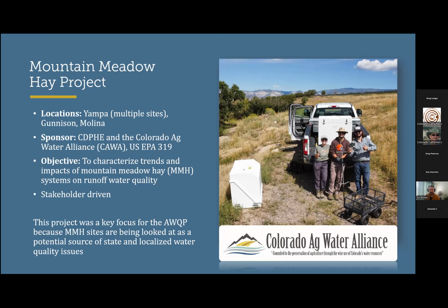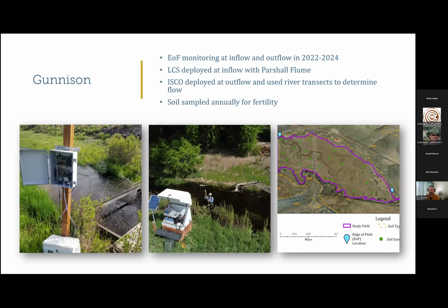And the first site that we'll talk about as a good example is Gunnison. In Gunnison, we've been monitoring it, all of these sites really, from 2022 to 2024. The setup is pretty typical in this fashion, such that at the inflow, we put one of our low-cost samplers. So that's the water going into the field. On the outflow, we try to use the standard commercial sampler, what we'll call an ISCO here on out.